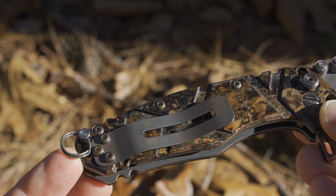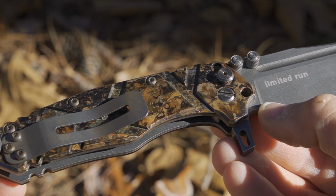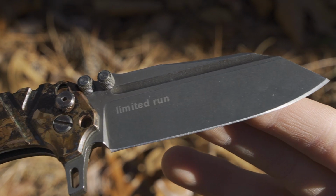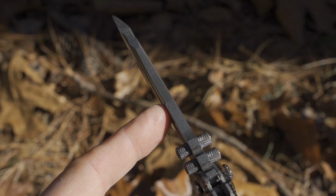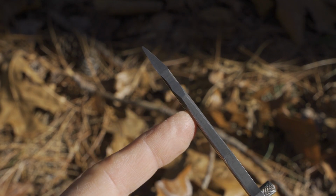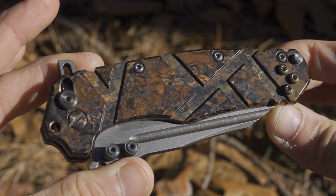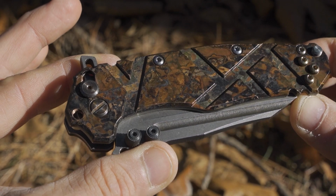This has an overall length of 8 3/8 inches with a handle length of 4 3/4 inches, a blade length of 3 3/4 inches, the cutting edge closer to about 3.5 inches, and then this has a stock thickness of 3/16 of an inch, so it is nice and stout. Now this knife is not light. This weighs in at 8.7 ounces, which is 246 grams.